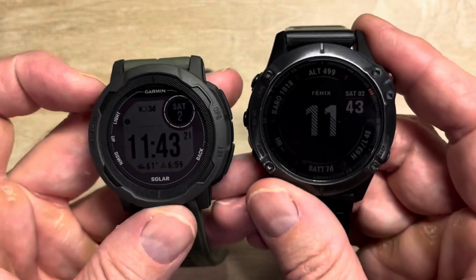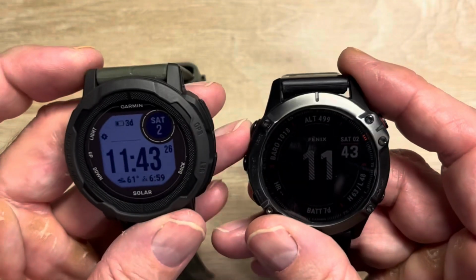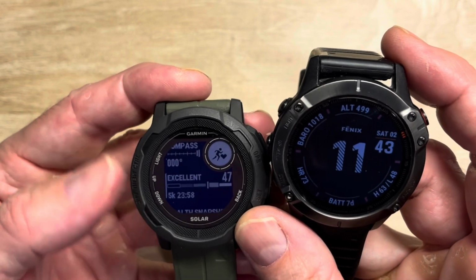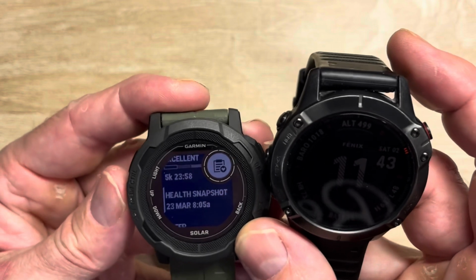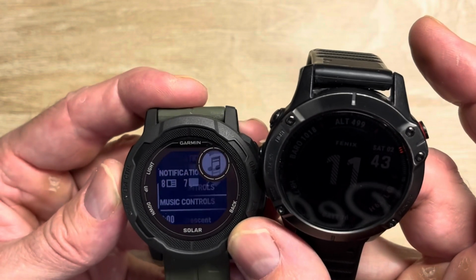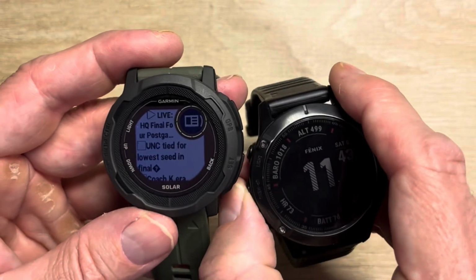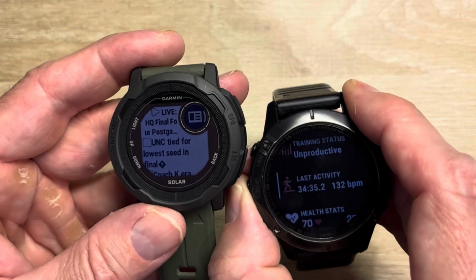So when you talk about the screen, we'll talk about some of the nuanced feature differences. The screen, when it comes to visibility, one thing I found is when I'm using the Instinct 2, there's a lag. Obviously, there is a lag when you go to click through screens. That's one thing you will notice. It is a felt thing between the two. And when you go to notifications and you see what the notification looks like on one watch, it is just a lot easier to read on the Fenix 6.